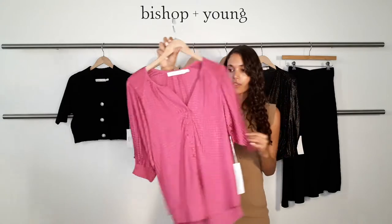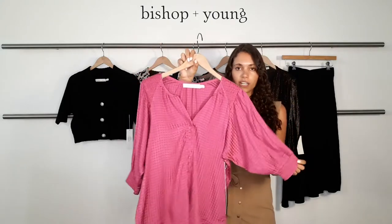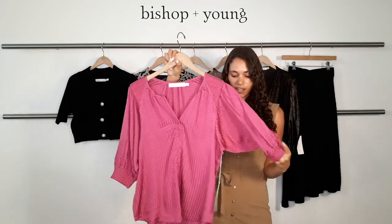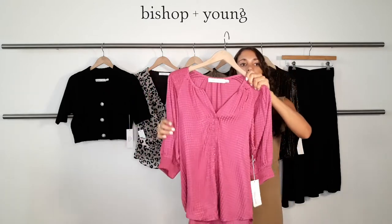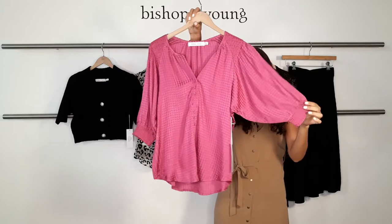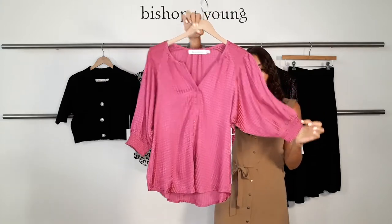Next up, another repeated blouse silhouette that's been very strong for us here in the collection. We have our Helena smock sleeve blouse, and this is in our plush colorway. It's a beautiful houndstooth magenta print.